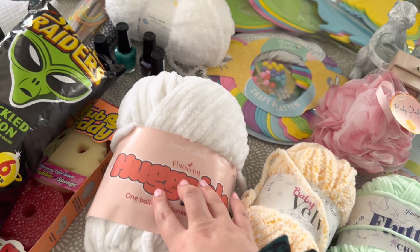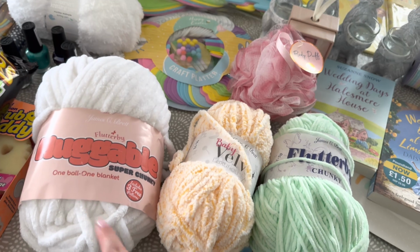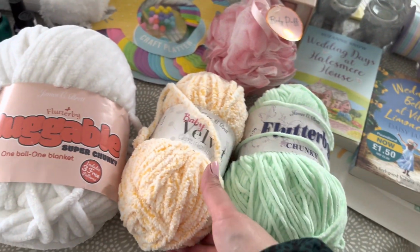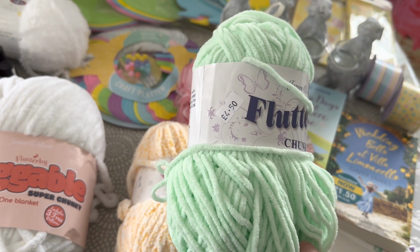Then I've got some bits from Berry Knitting Shop. So I picked up a ball of white Flutterby Huggable to make a baby blanket for our neighbour Sergio. Then I picked up 2 different types of yarn. So I've got some of this already. This is £4.50.